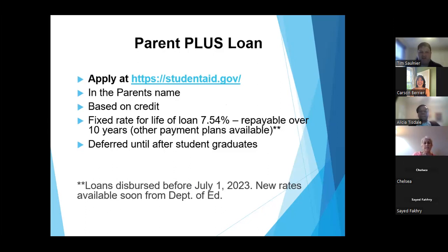This one's in the parent's name. It is based on credit. The current interest rate is 7.54. As I said with the other direct loans, that will update July 1 as well. They haven't released that information yet, but it should be coming out shortly. These are deferred until after the student graduates, and can be a very good option as well. The credit check is good for 180 days.